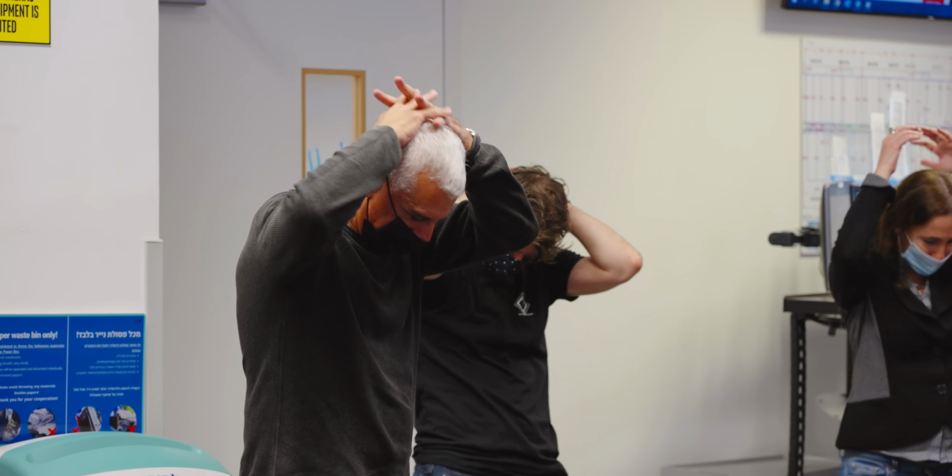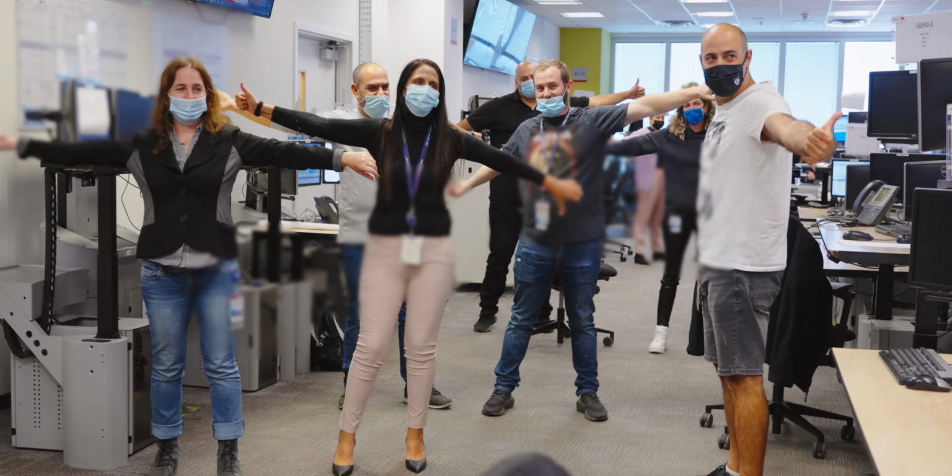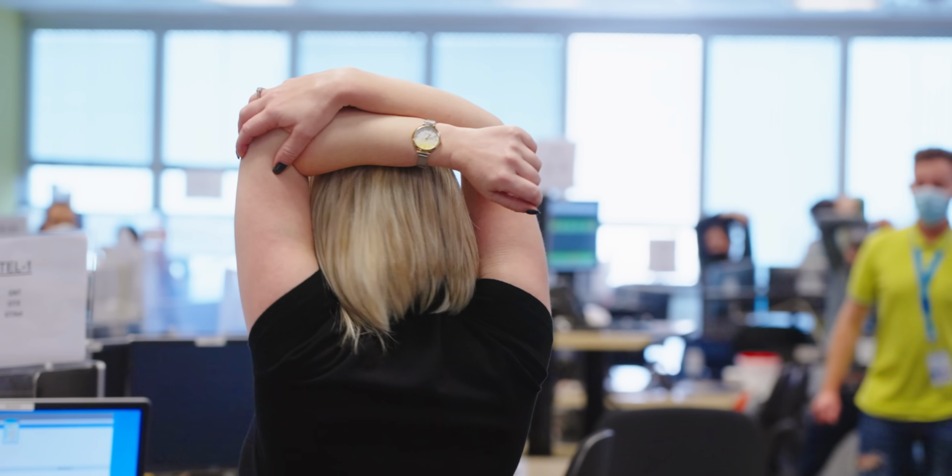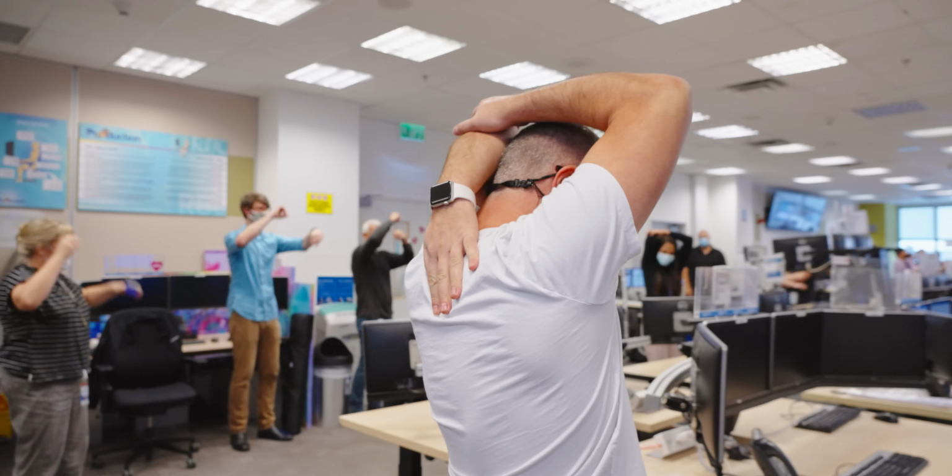Every shift, they have to do 2 stretching sessions in order to, you know, minimize the risk of RSI, because they're basically sitting at their computers all day, every day, right?